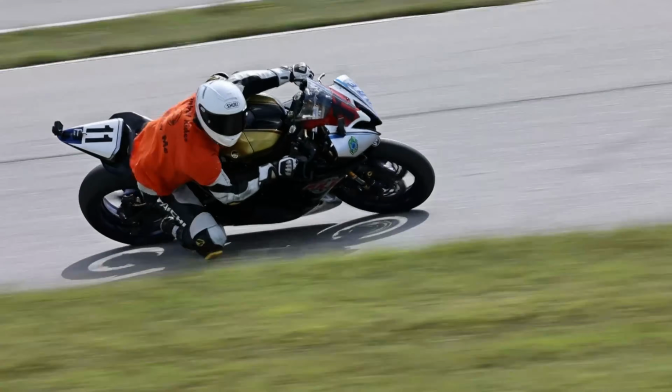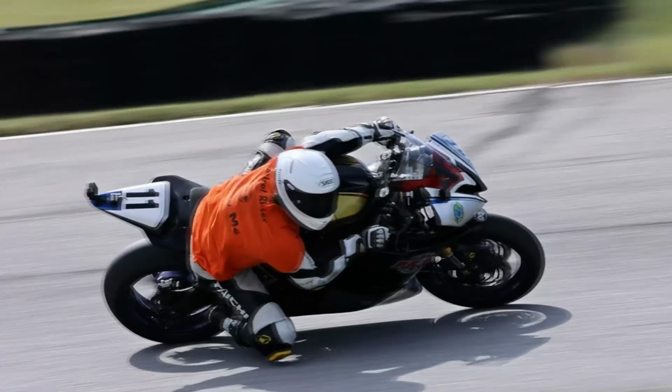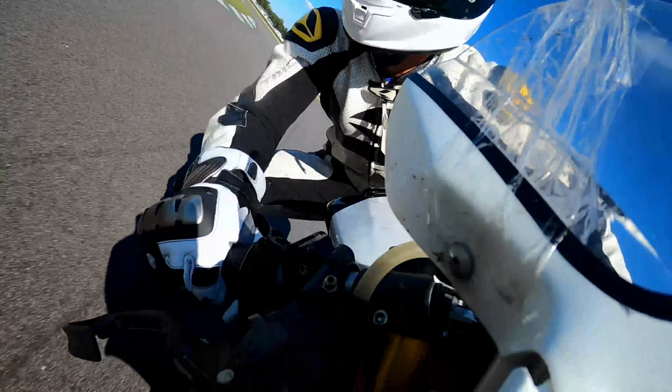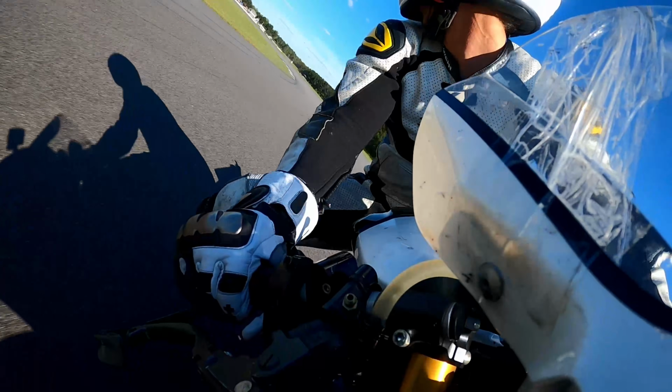When it comes to vision, we want to look as far ahead or through the turn as possible. This is going to help us react a lot faster and see upcoming obstacles or situations. This will also allow us to react a lot quicker to the motorcycle rear tire sliding out of the turn or the front end pushing into the turn. We give ourselves a bigger chance to react the further ahead we are looking down the racetrack or through the turn.